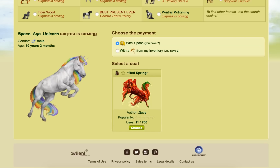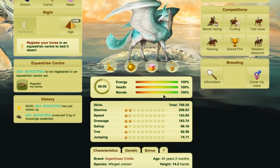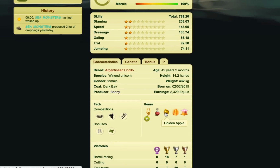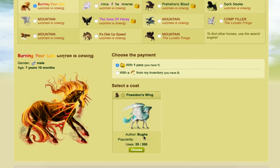This is Red Spring. And then this is a unicorn coat that I quite like. I quite like the sharp angles in it and the colours. I really like that tone of green as well, which is another reason that I really like it. And it's a winged unicorn coat, and this is by Bug HS, and it's the Poseidon's wing.